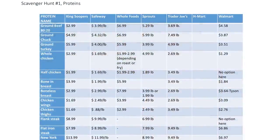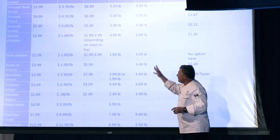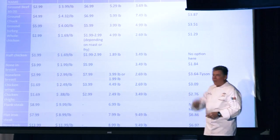So everybody went to their store of their choice. I had 96 students in 3 sections doing this. So everybody went to the store of their choice. King Soopers, Safeway, Whole Foods, Sprouts, Trader Joe's. Nobody went to H Mart. That is the Asian market. There's one up at 92nd and Sheridan. There's another one out at Yale and Parker Road. Nobody went to Trader Joe's. I went there and filled those in myself. But real quick, that's a snapshot of the prices in the Denver market last week.